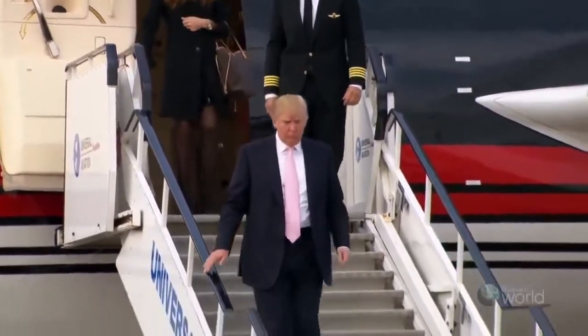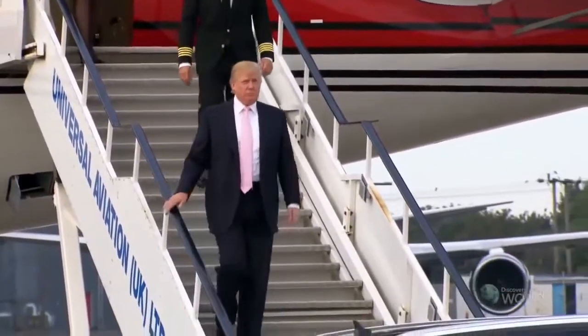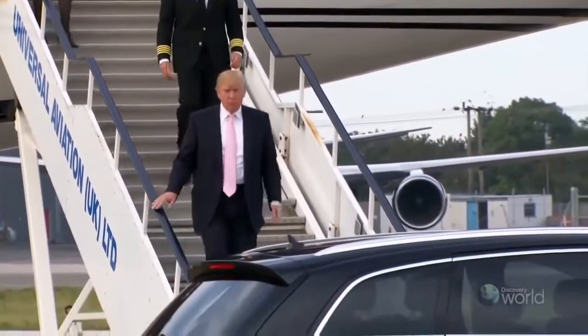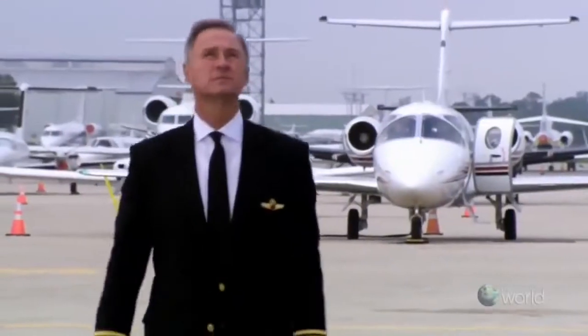This is Donald Trump's private jet. A Boeing 757 that's a giant in its class. And this is the man who Donald Trump trusts with his life. He's John Duncan, and he's been Trump's personal pilot on and off since 1989.